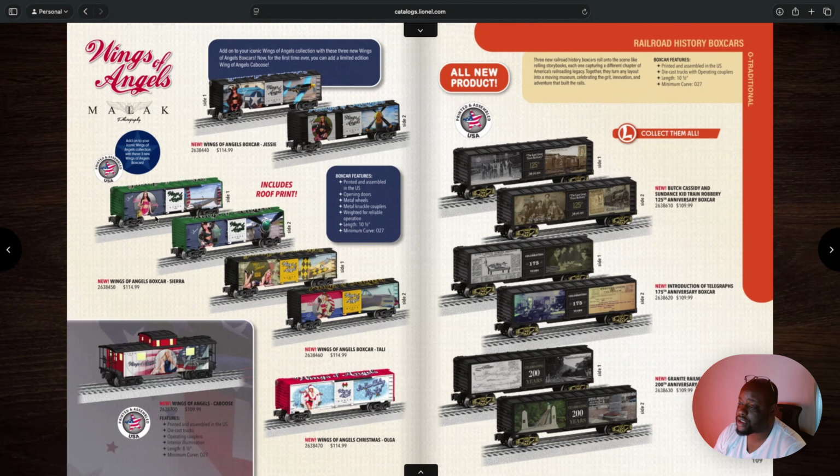So the winged angels. My local hobby shop, Dale's Trains, has a huge wall of them that are collectible. People love them. They're just not for me. That's just how it is. Hopefully I can refocus everything. I'll just give it a second to refocus. I'm here. It'll eventually refocus, I won't worry about it too much. There I am. All right, but continue on.